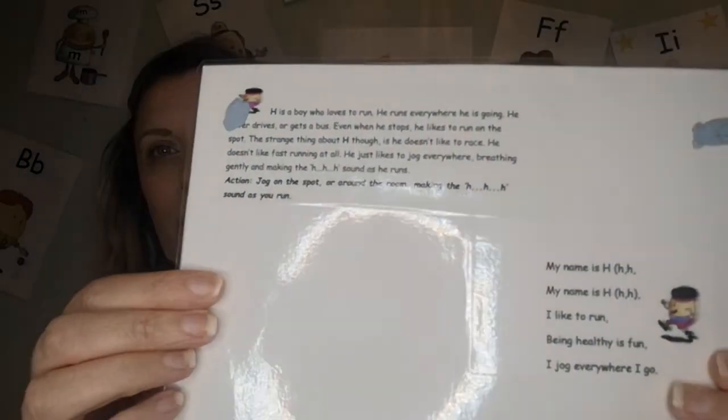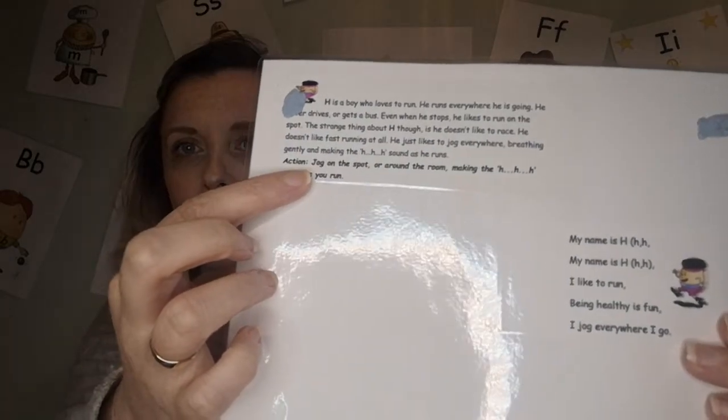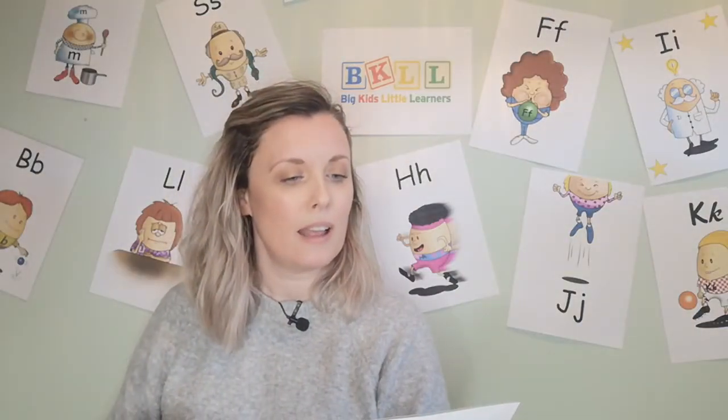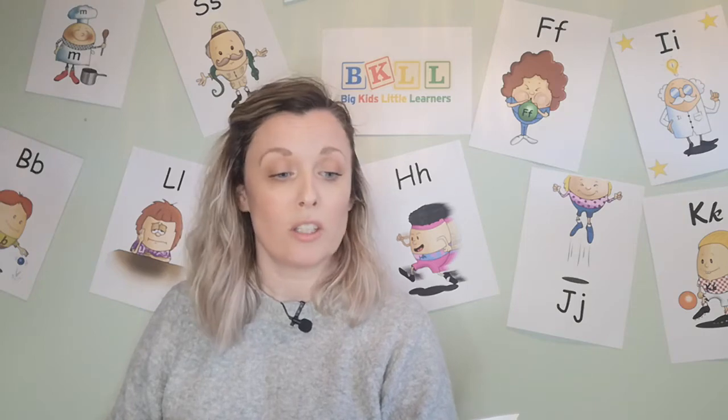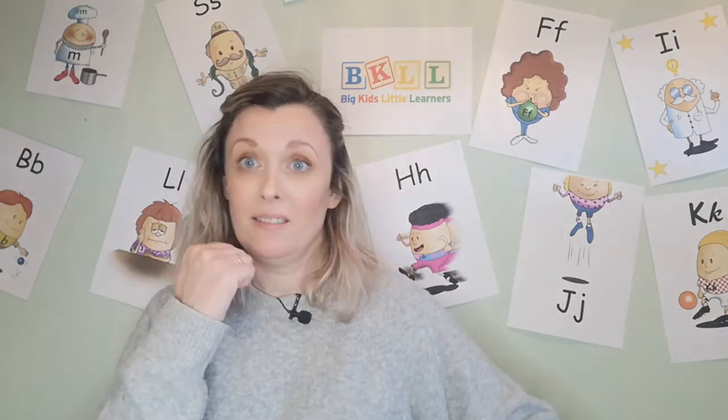Now, when I say short story, Sandra, who used to work with me, she always put the stories in the back, and that is the length of it. And then it would always have the action at the end. So it says here, jog on the spot or run round, making the sound as you do it. So this basically is the symbol. The children like to get up on their feet as well, but that's the sign that we use for it.